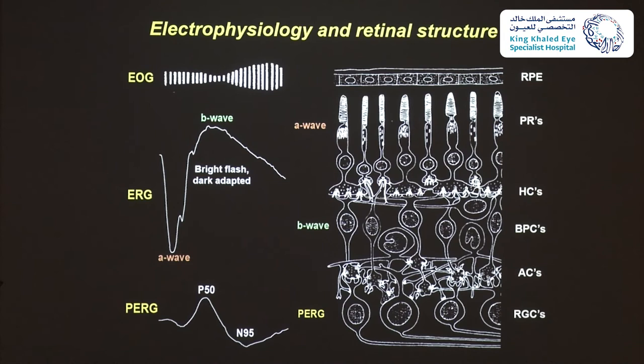So again, just to recap, the RPE generates the electrooculogram. We talked about the B wave, the cells that generate the response. The last thing that I have yet to talk about is the pattern ERG, which basically reflects the ganglion cell function driven by the cones. So it's a contrast response. It's not a luminance response. So the stimulus is a checkerboard. It's not a flash. Okay.